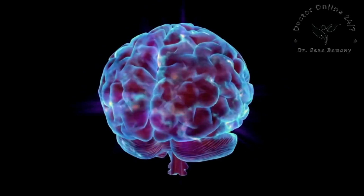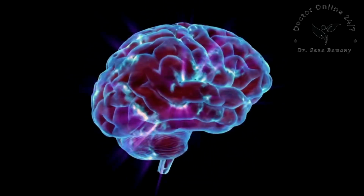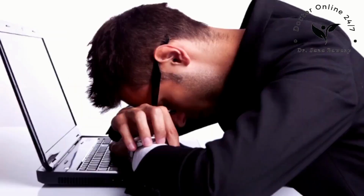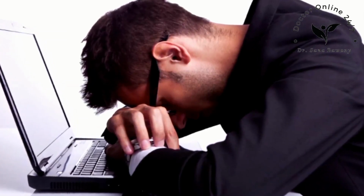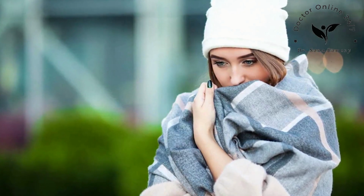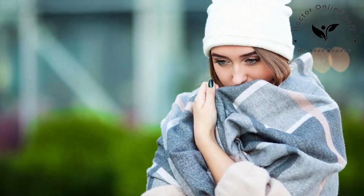While research is still being conducted, there is evidence to suggest that vitamin D can increase certain neurotransmitters in the brain called monoamines. These include feel-good substances like serotonin and dopamine. Not having enough of these chemicals in your brain can cause you to feel low, and even depressed. This is also why many people experience low moods in the winter, a condition called seasonal affective disorder, which is at least partly caused by the relative lack of sunshine during the winter months.